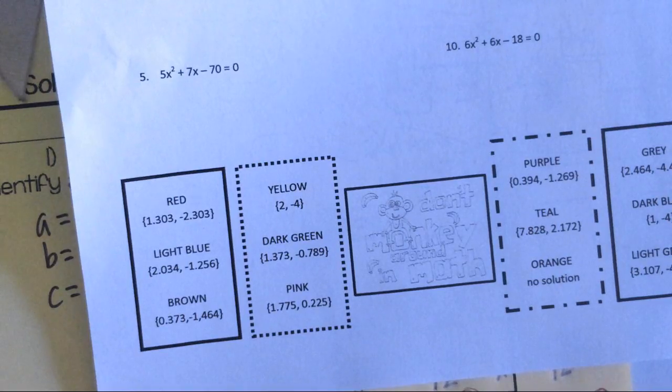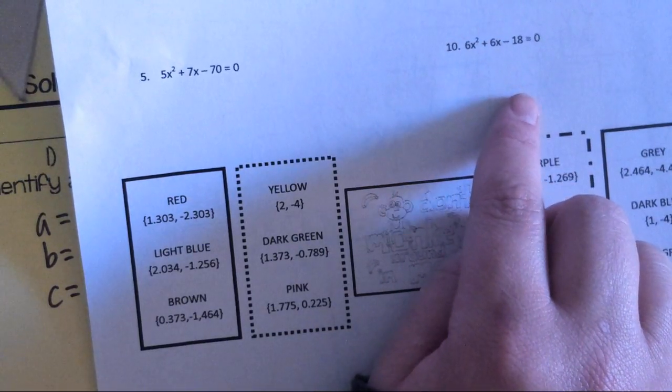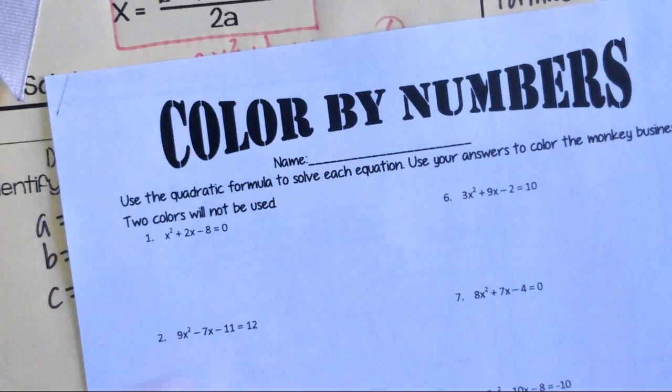So what I'm going to tell you is I love you dearly. And like on number 10, I see I could pull out the 6, so it'd be x squared plus x minus 3. It's a great idea. Too bad the directions say, use quadratic formula. Did they say factor? No.